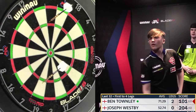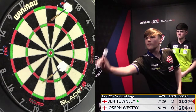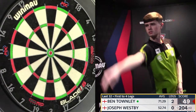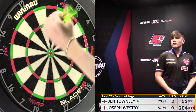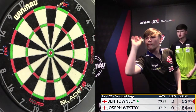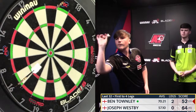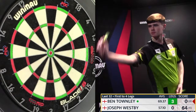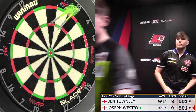When I was looking at a bit of research yesterday, and I was looking at the county table, I was quite surprised to see the mighty county of Cheshire struggling at the lower reaches of the table. They could be in the third tier of county darts for the first time in a long time. Beautiful 140 there to pressure the 52 for a 17 dart hole to throw. Wraps it up nicely. The 140 was in vain, but back in the red bit as he looks to stay alive is Westby.